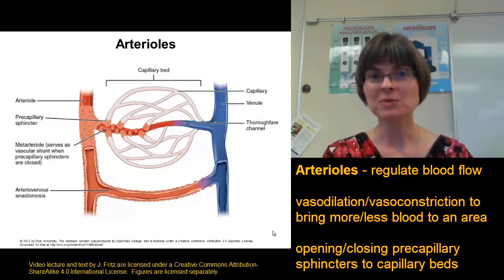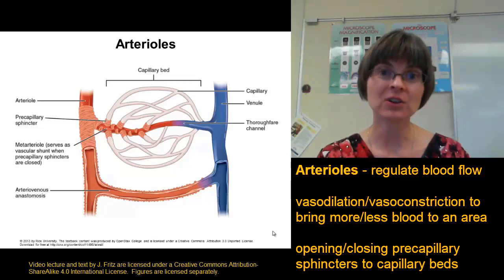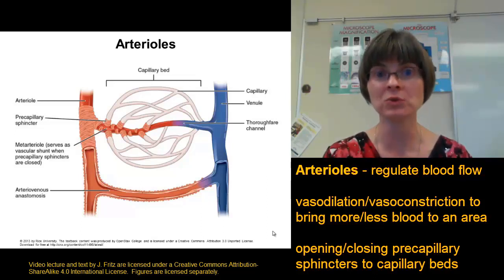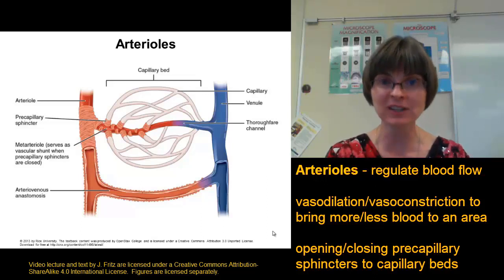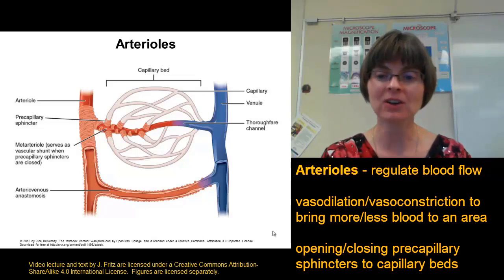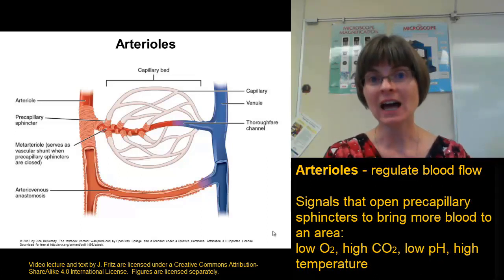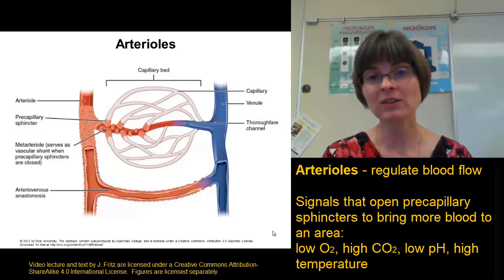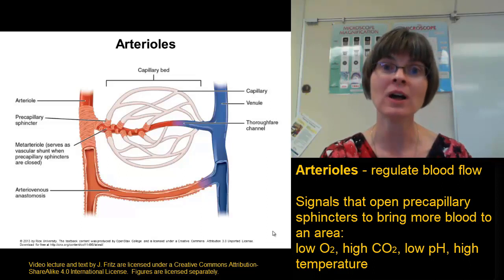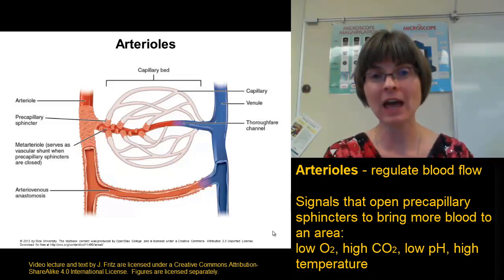Now there are some specific signals that tell the arterioles when a certain tissue needs more blood flow and when you really should open up the precapillary sphincters to let some more blood in. So the muscles of the precapillary sphincter are sensitive to things like low levels of oxygen and high carbon dioxide. If a tissue has low oxygen or high carbon dioxide, that's a signal that it needs more blood flow. That causes the precapillary sphincters to open and blood can flow into those capillary beds.